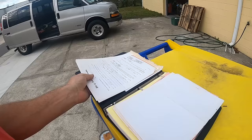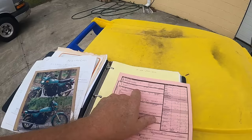But wait, there's more. Where did this bike come from? Who built it? And that is the Paul Harvey rest of the story. This bike came from the Fred Heaston estate. Fred Heaston was a Moto Morini dealer. I think also Moto Guzzi. I think he worked on Fiat, anything Italian.